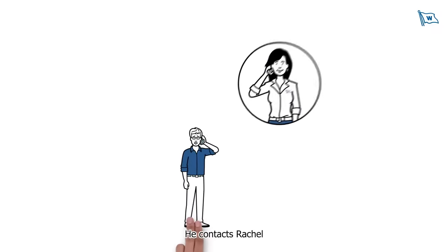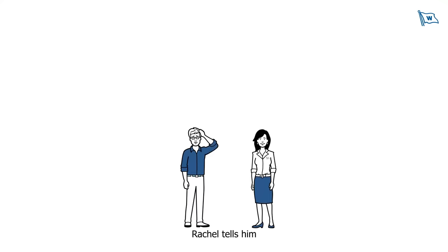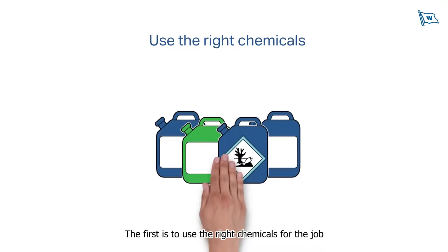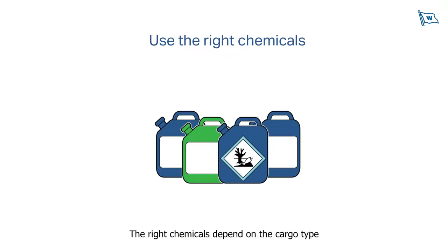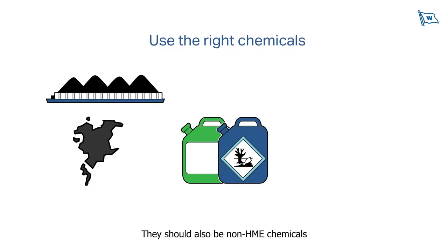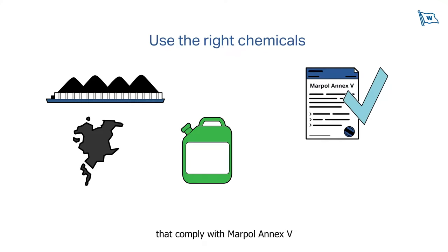He contacts Rachel, a WSS representative, for help. Rachel tells him that there are best practices he can use to ensure peace of mind. The first is to use the right chemicals for the job. The right chemicals depend on the cargo type and severity of the stains. They should also be non-HME chemicals that comply with MARPOL Annex 5.